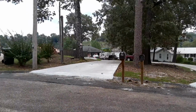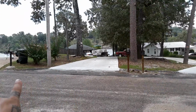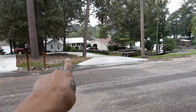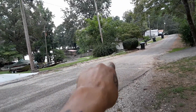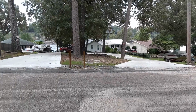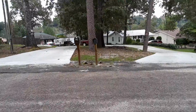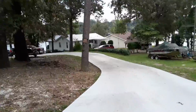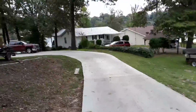So that, you look in the property line, is from that trash can to that bush right there. So it's all of that. And that's how the front of the house looks now. A lot different. And then I'll take you all the way down. And hopefully I don't run out of time.